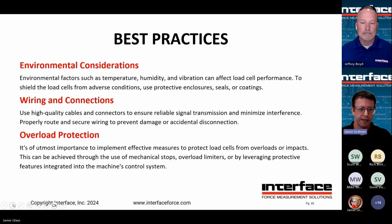Next page. Environmental considerations, like I spoke to: temperature, humidity, vibration, underwater, a variety of different things can affect a load cell. In some cases, the customer may not be able to get a load cell that is specific to what they want, but they can use a shield, or put something around it to block for environmental considerations. Likewise, coatings, things like that. I've seen that used successfully in a variety of different situations.